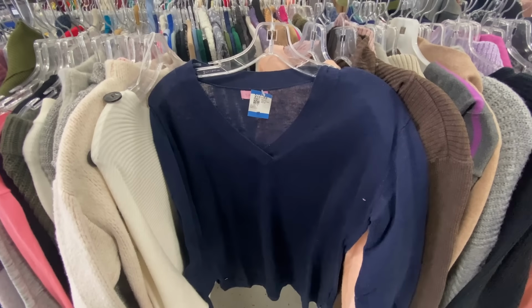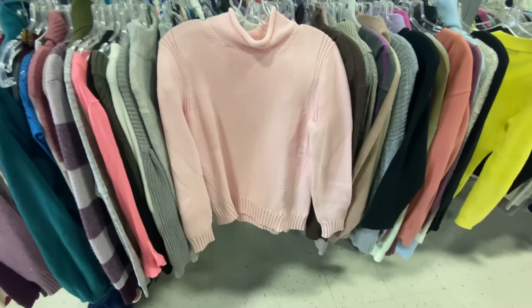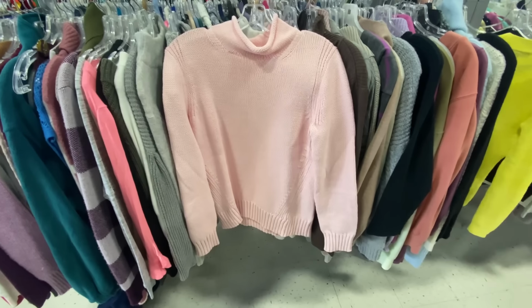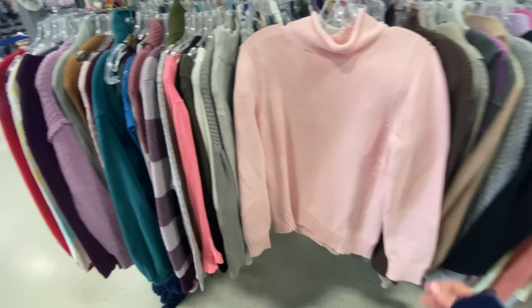Now this J. Crew roll neck sweater was so tempting to me because one of my favorite sweaters is an old J. Crew, natural colored roll neck sweater I have. And I love the color of this. I've been really wanting to get some pink clothes to play with pops of pink this fall. I think it's just really cute.